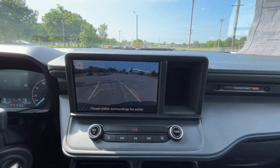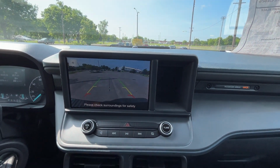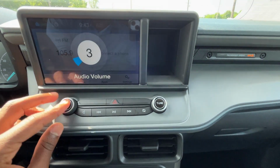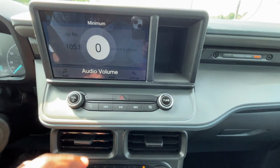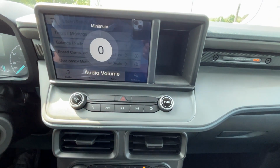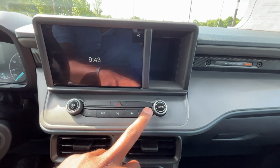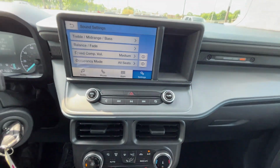And then we have our backup camera there. Guidelines follow you as you turn the steering wheel. And then an interesting storage pocket there. And then you can mute by hitting that button there. It cuts the audio off. And then you can go to your sound settings. Quick shortcut there. Hazards are here. Then you can turn the screen off there. Then you have a tune knob here.